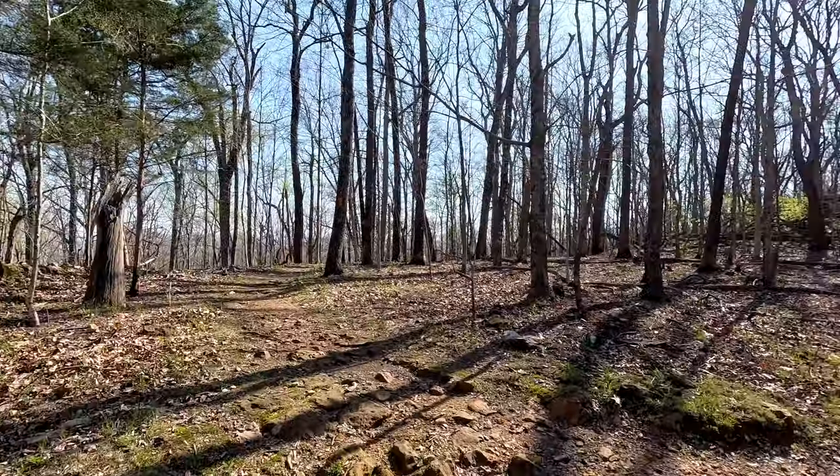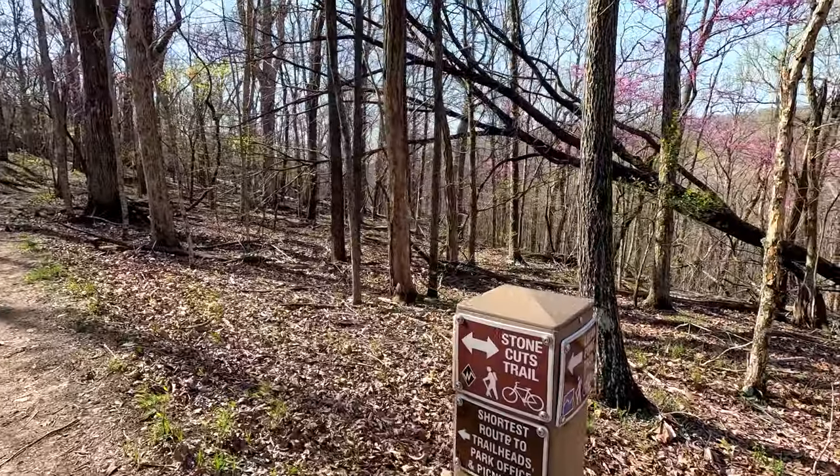Logan Point Trail is off that way, and the Stonecuts Trail is straight ahead. I have a lot of videos on the Stonecuts Trail. It's literally one of my favorite features in Monte Sano State Park. If you have not been to the Stonecuts, you have to go. I'll put a link to some of those videos up above. Very cool, check them out. I'm not going there today.